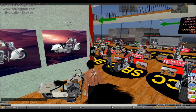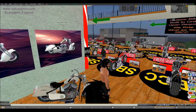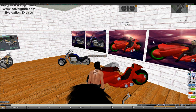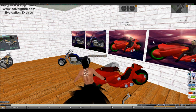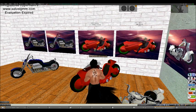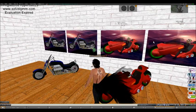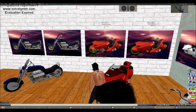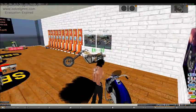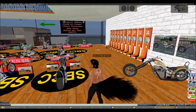And here's a Chieftain, Indian, and it's 2,500 as well. As well as this Canada BMW. They call it a Tetsuo. This one's only 2,000 for both versions. Yeah, you can see the male version is a little bit bigger than the female version, but to be honest, male or female will fit on a motorcycle.